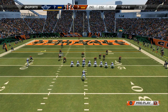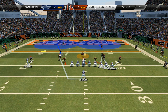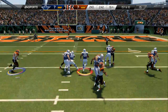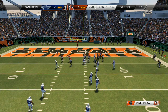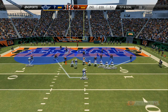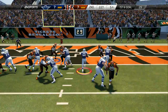DeMarco Murray is in the backfield. And the give now to DeMarco Murray. And not until they pick up good yardage is he brought down. Good job that time by the offense. They pick up a first down inside the 20-yard line. Now we'll see if they can punch it in and get 7 points. They're able to move the chains after that last run.